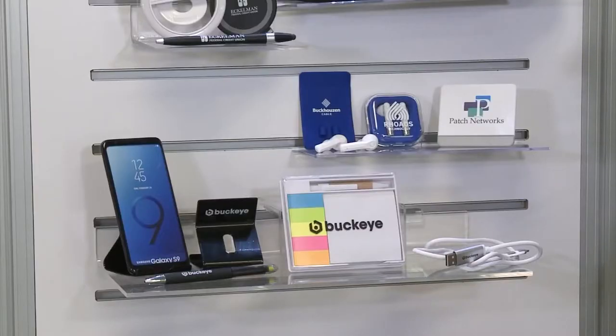Set up some sets that have some of our favorite tech accessories and desktop items, but you can also go on our site and choose your own items to set up a kit unique to your brand. So one of the first desk sets we have set up for you is right here on this shelf.